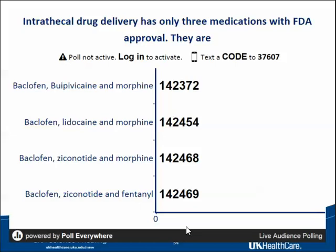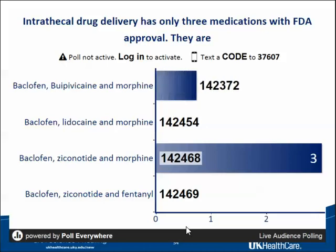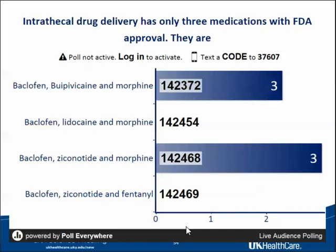Intrathecal drug delivery has only 3 medications with FDA approval. Which of these combinations, and this does show up, which of these combinations are approved for intrathecal administration via a drug delivery device? Excellent. We think baclofen must be right, correct? Either that or I really just screwed up the question.